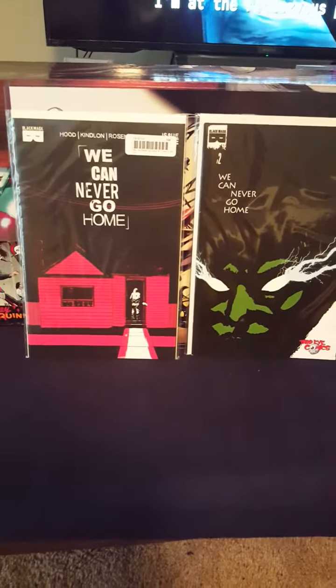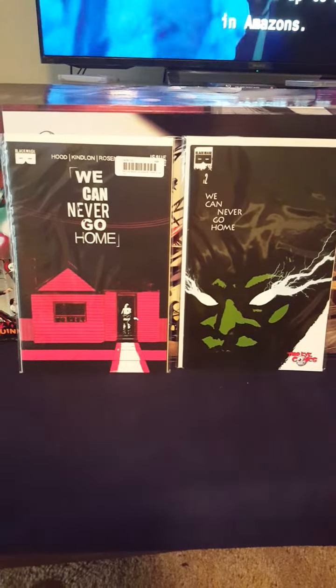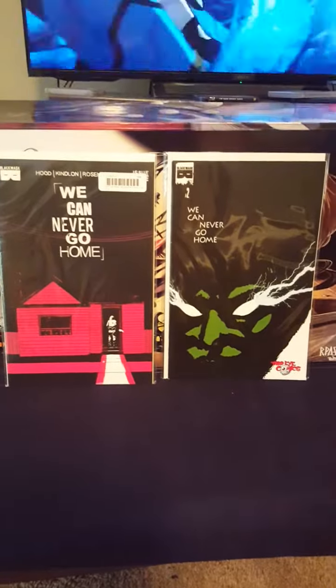I should have shown you guys these books. These were actually a gift in my birthday month of April. My coworkers know I like to buy comic books, so they didn't buy some expensive books, because I don't really expect them to.